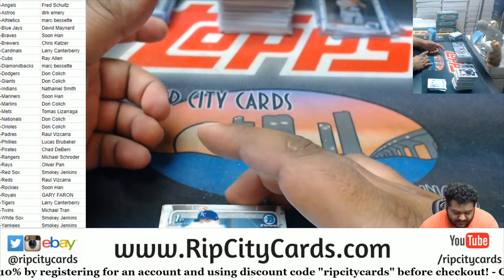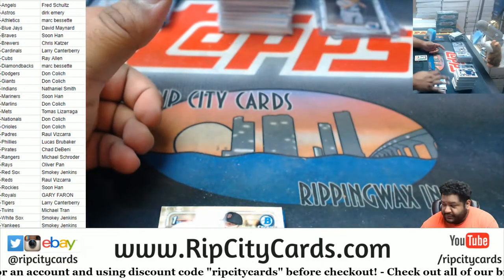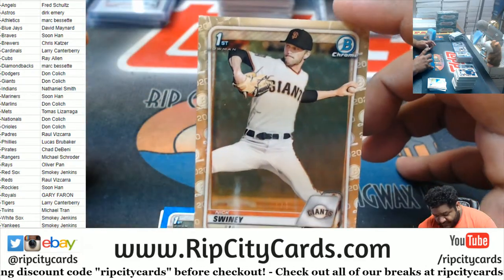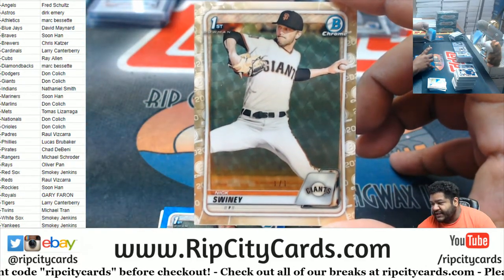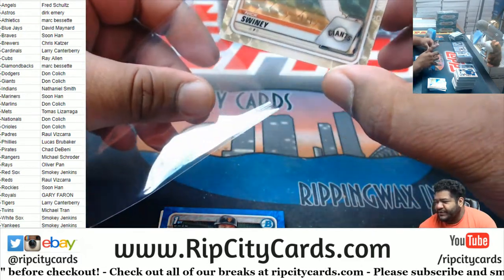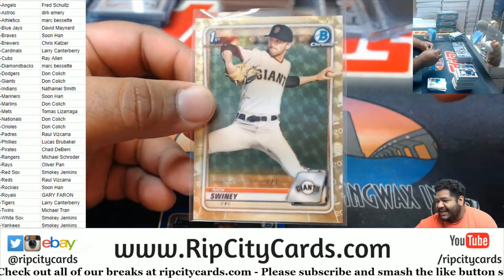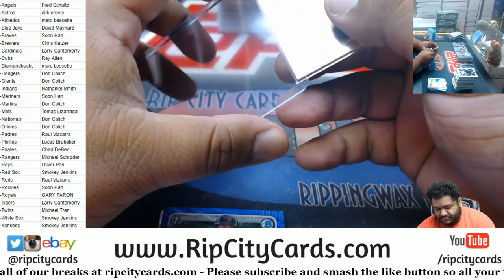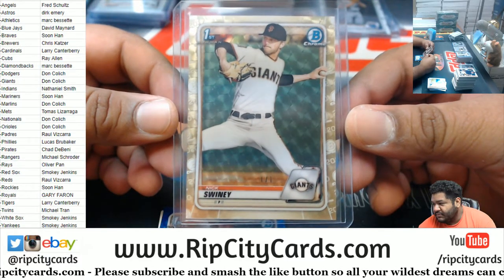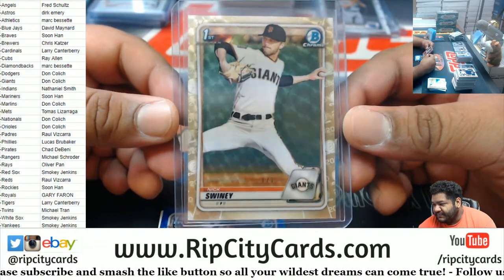What is that? Wow, dude. Gold vinyl. Nick Swiney, 1/1. Superfractor Mojo for the Don. Filler team hitting. Very nice. I love that gold vinyl.